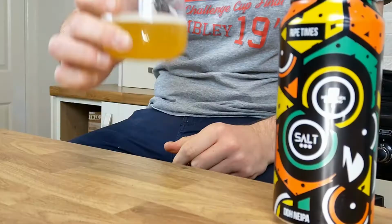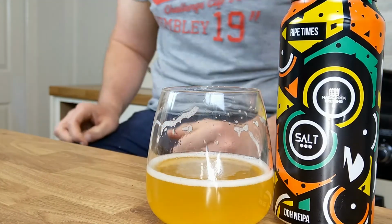So what do we got? Let's just give my thoughts. Yeah, a slight grassy, piney scent. Soft mouthfeel, not so bitter, but more bitter than I was hoping for. And the hop character is very much that piney, grassy flavor as well.